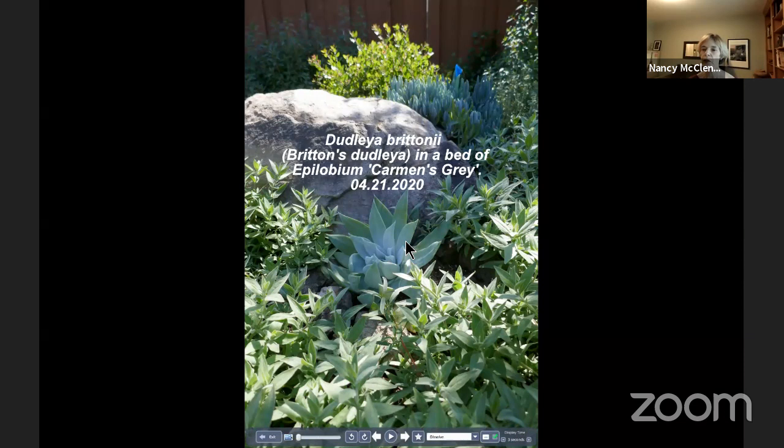And here it is surrounded by a late blooming Epilobium called Carmen's Gray, which I originally purchased from Ed Carman, who had a nursery in Campbell a long time ago when I first moved to California.